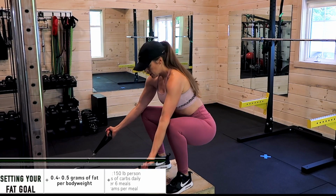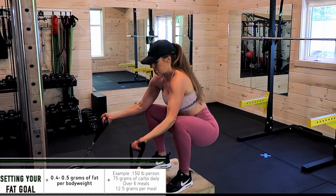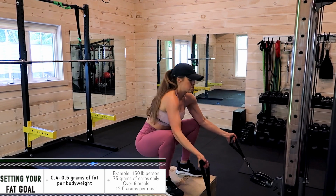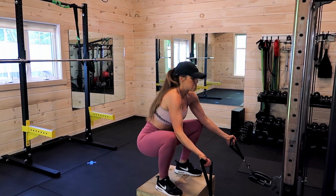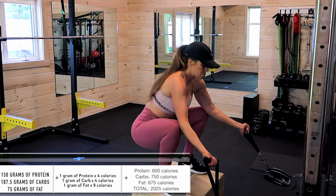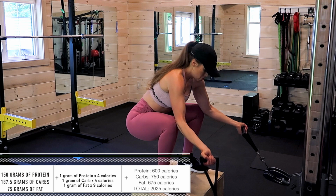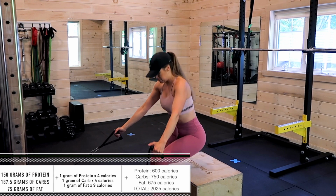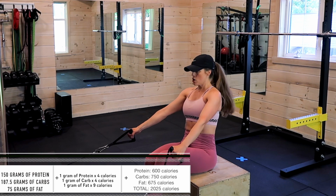Most people, I would suggest about 50 grams to 100 grams of fat. I'm currently aiming for about middle ground, which is 75 grams of fat. So for every meal, if I'm eating 6 times a day, I want to have 12.5 grams of fat per meal. So my goals would be 150 grams of protein per day, 187.5 grams of carbs per day, and 75 grams of fat per day. So I would be consuming about 600 calories from protein, 750 calories from carbs, and 675 calories from fat, which equals 2,025 calories per day.